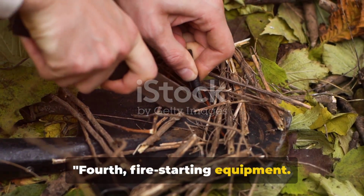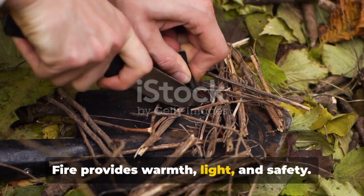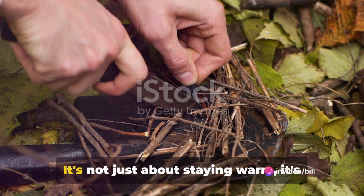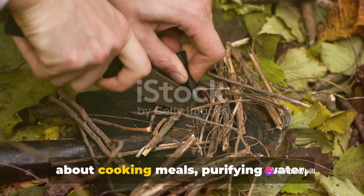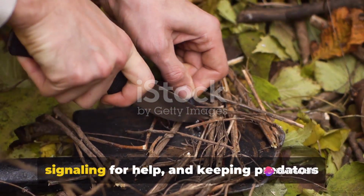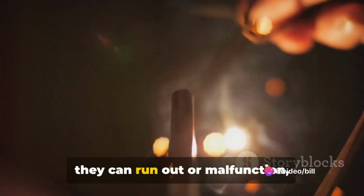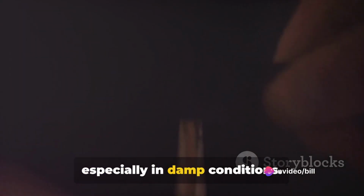Fourth, fire starting equipment. Fire provides warmth, light, and safety. In the world of survival, fire is a game changer. It's not just about staying warm, it's about cooking meals, purifying water, signaling for help, and keeping predators at bay. There are several types of fire starting equipment you can choose from. The most common are matches and lighters. These are reliable and easy to use, but they can run out or malfunction, especially in damp conditions.